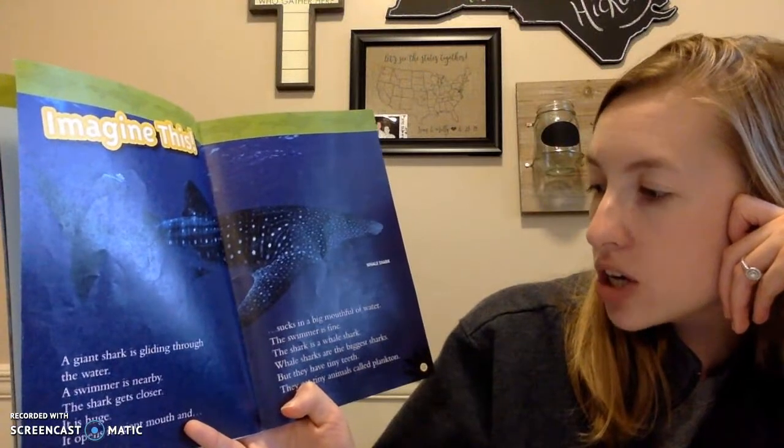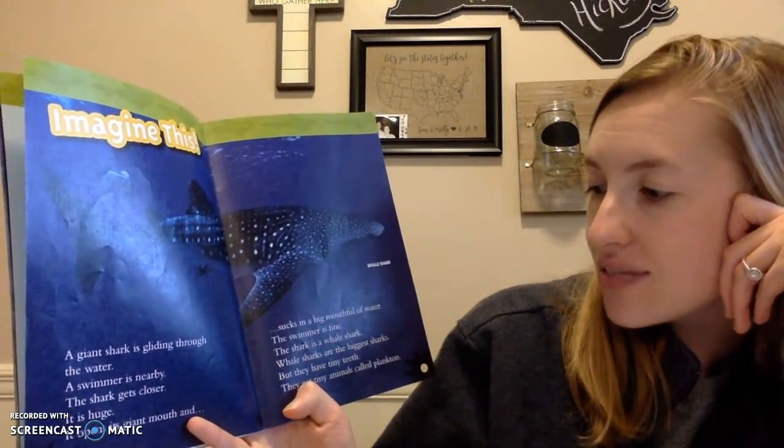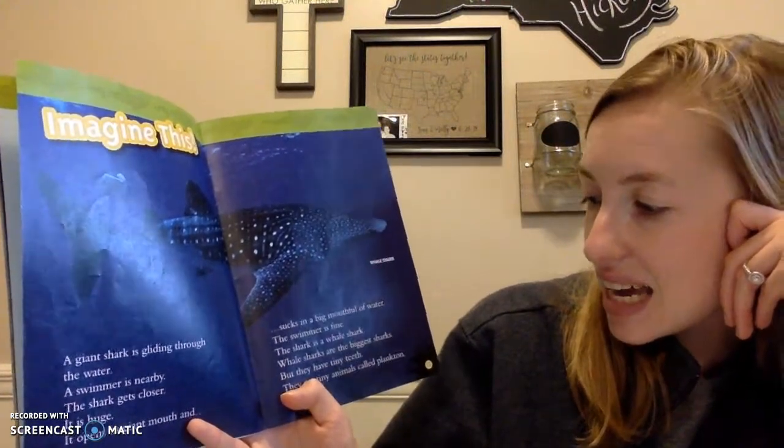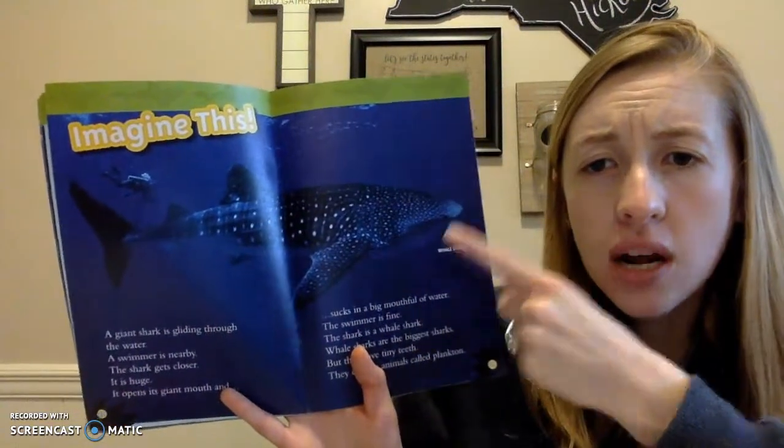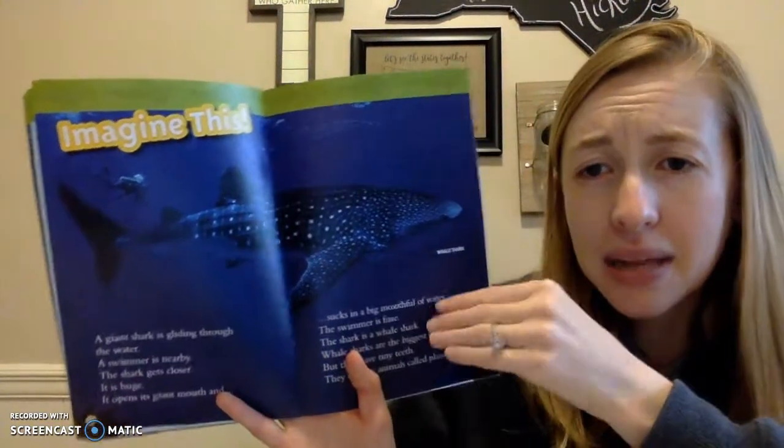Whale sharks are the biggest sharks, but they have tiny teeth. They eat tiny animals called plankton. Imagine, this is the biggest shark, but it eats something so tiny like plankton.